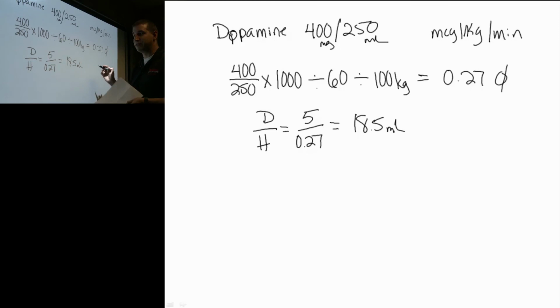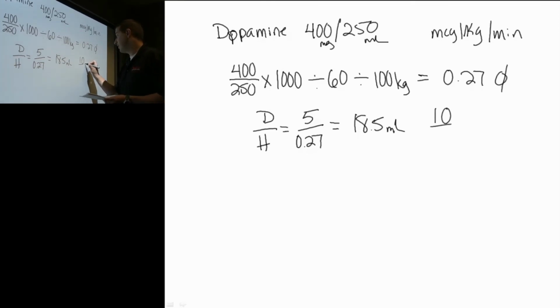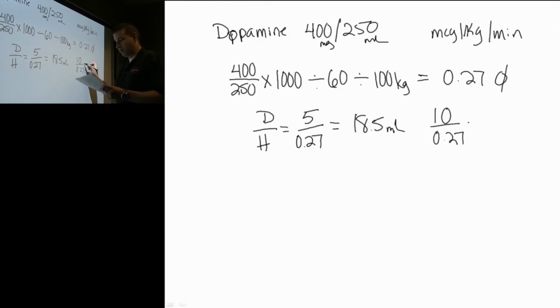So you need to increase this to 10 mics per kilo per minute. Desire over have again, 10 over your factor number, since that's a constant for that patient and that medication. And that should give you 37 mLs per hour.